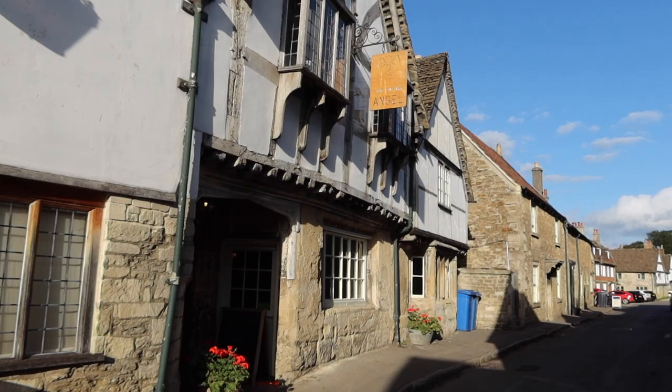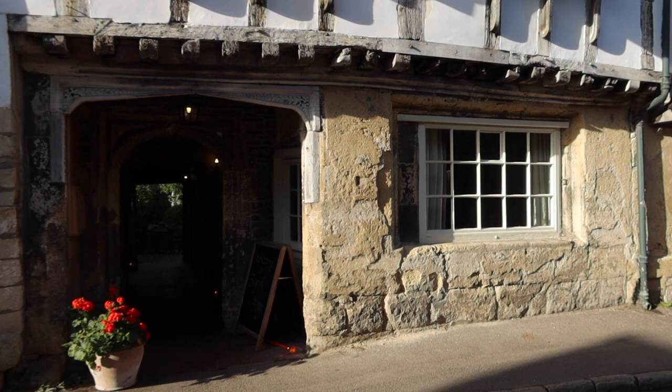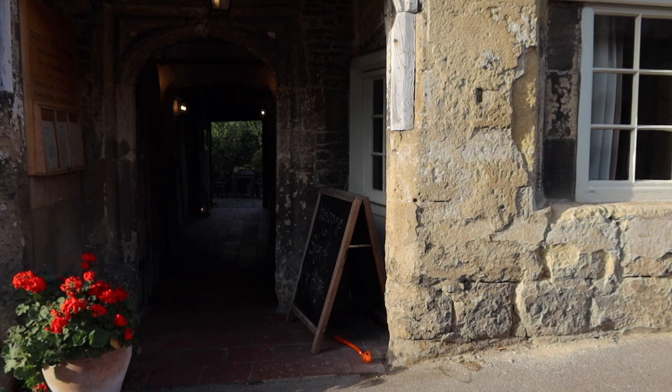It's such a pretty village. Look at that building. How beautiful is that? I don't remember it though. That's the problem. Even though it's my favourite film, I don't know if you can go in there to have a look. Welcome to the Sign of the Angel.